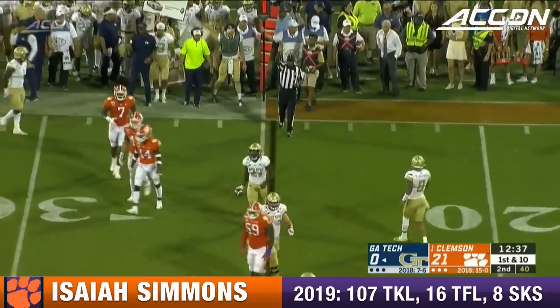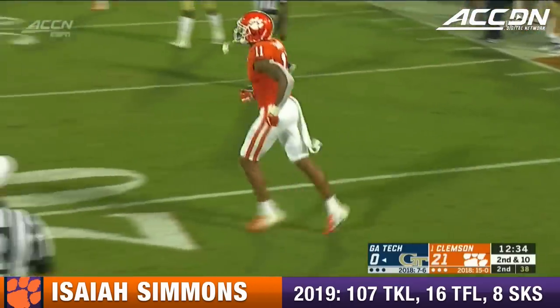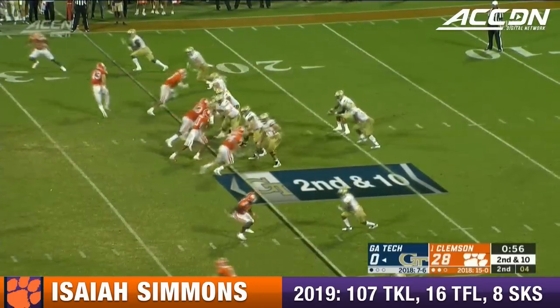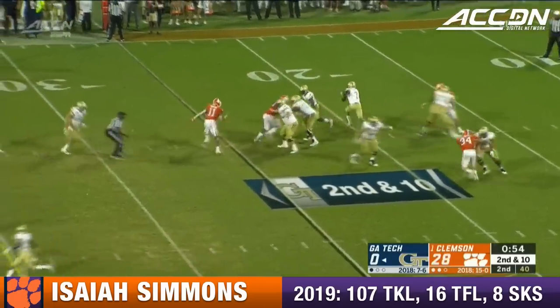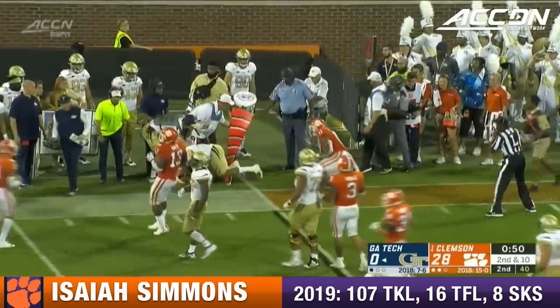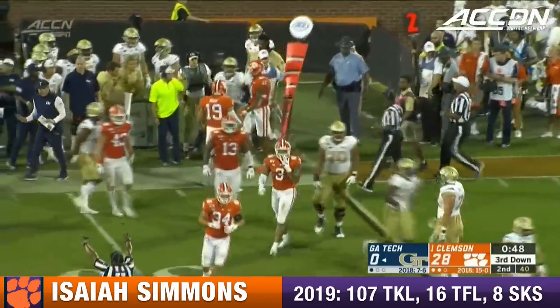It's Isaiah Simmons again as we continue to call number 11. Down to 4. Finally the snap. Stepping up and running to the sideline. He's dragged down. Simmons with the tackle.